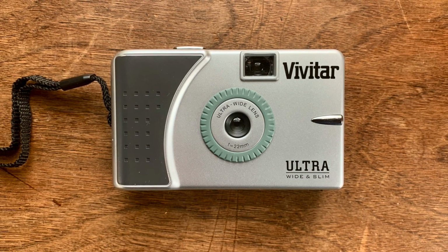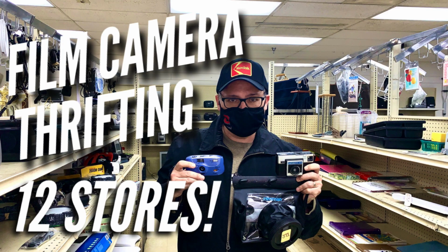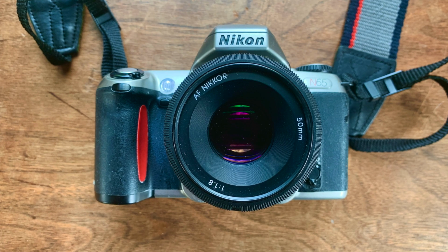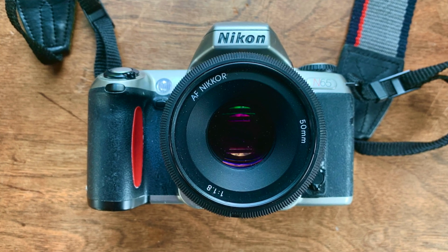I'm planning on starting off the color stock in July with one of my favorite plastic cameras, the Vivitar Ultra Wide and Slim. We'll see how July goes. I may stick with the Vivitar for a few more months, or I may swap it out for another cheap camera. I mentioned in my most recent thrift store video that I might try out that 50-cent kids camera for this project, and I also picked up a Nikon N65 for a couple bucks that might be a good candidate too.